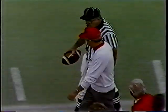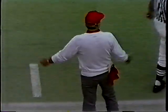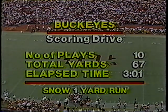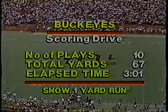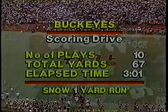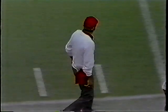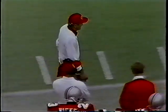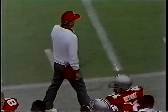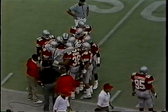A fine scoring drive by the Buckeyes, who zipped 67 yards in 10 plays using a little over 3 minutes. Snow capped it as he raced in from a yard out. Let's give a lot of credit to Ohio State. Bucks offense has played very well in this game so far. LSU, on the other side of the ball, on defense, Paul, looks a bit sluggish.